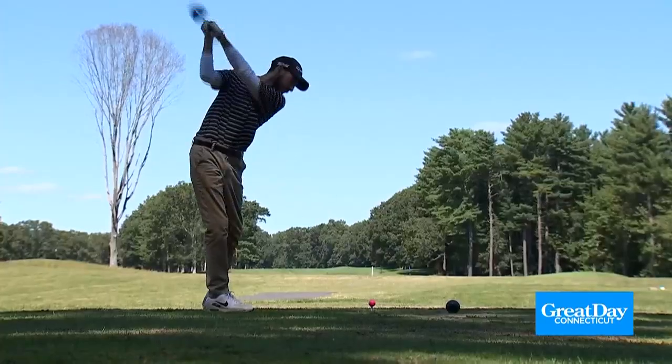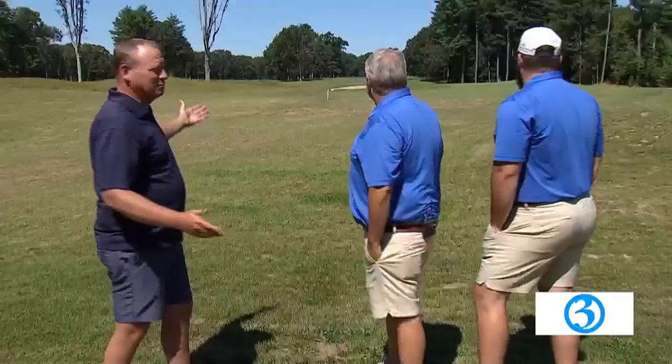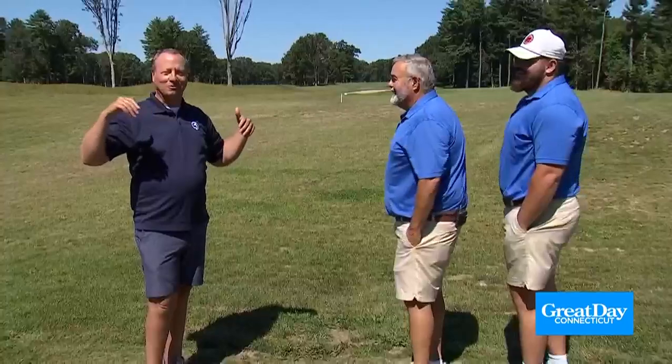It's so beautiful here. Over the course of the past 30 months, this course has transformed itself into an absolute beauty. Guys, we can't thank you enough for having us today. Well, we appreciate the opportunity. Tim, good to see you. Thank you. Good to see you. Thank you very much. And look at this green. It's beautiful. Come to Windham. Check it out. That's awesome.